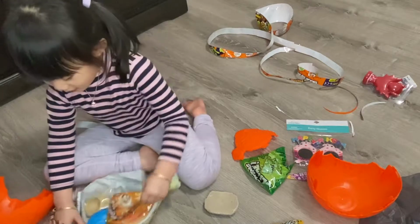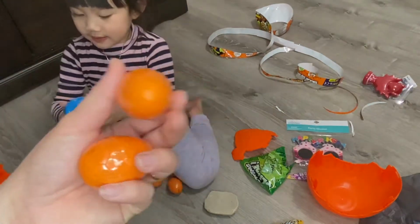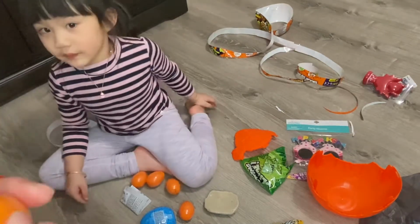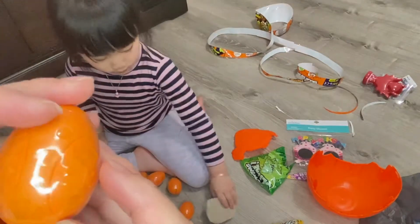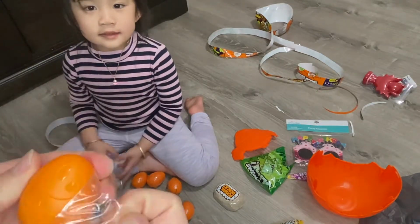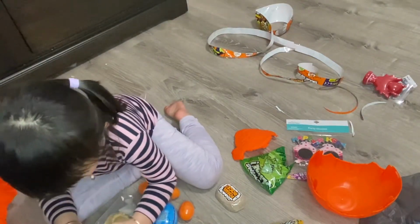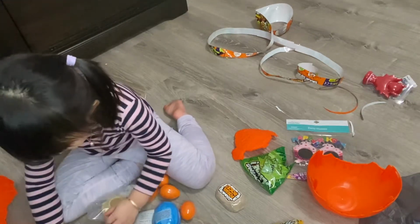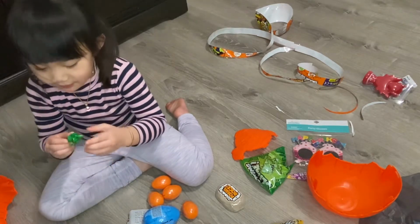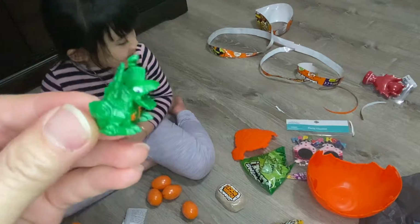Too much toy. This another one. More egg. More little egg. On this one, on three little egg. There is eight. Okay, open this. Dinosaur in there. Cracked it. What is that? It's gecko. The gecko? No, it's dinosaur. It's a dinosaur.